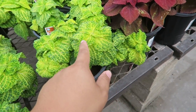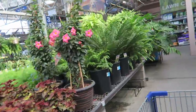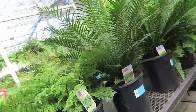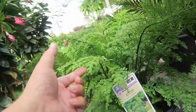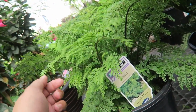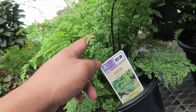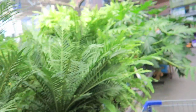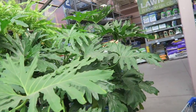Oh. Look at these leaves. They are amazing. And these ferns are quite gorgeous. Mother fern, this is beautiful. Tropical, 1 to 3 hours of morning sun in the shade. Look at these babies. So pretty.